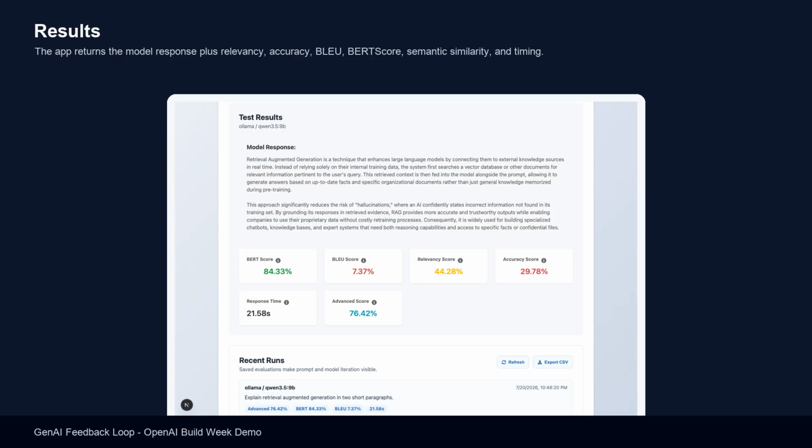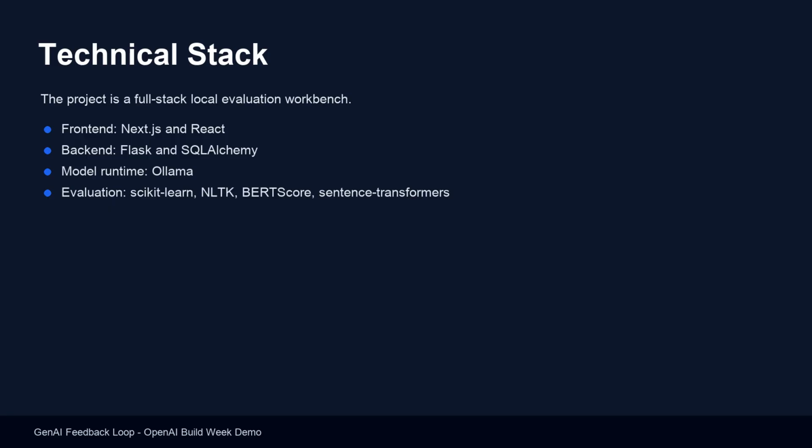The frontend is built with Next.js and React. The backend is Flask with SQLite. The evaluation layer uses scikit-learn, NLTK, BERTScore, and sentence transformers. Models can run locally through Ollama or through the OpenAI Responses API, where GPT 5.6 is an optional evaluation target.